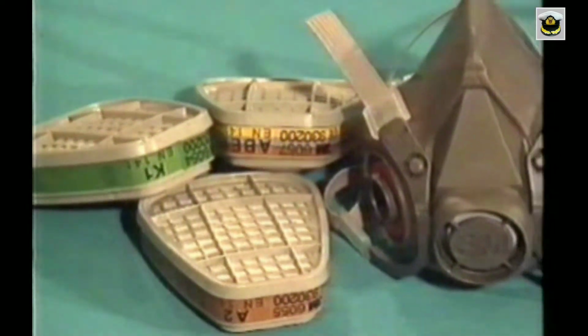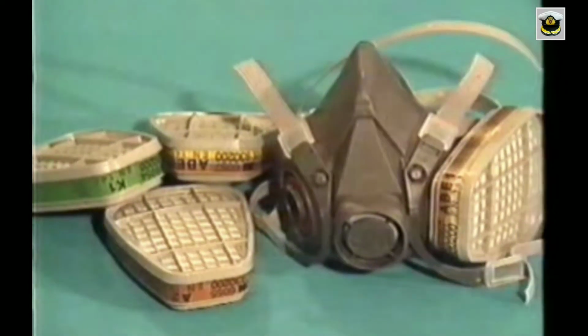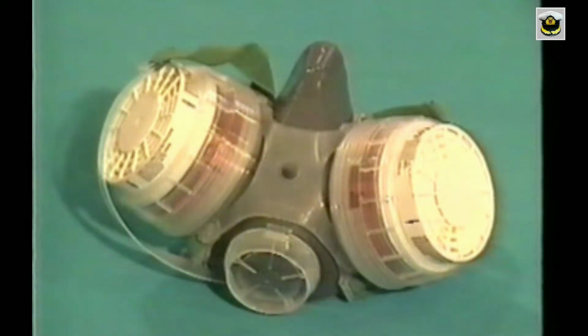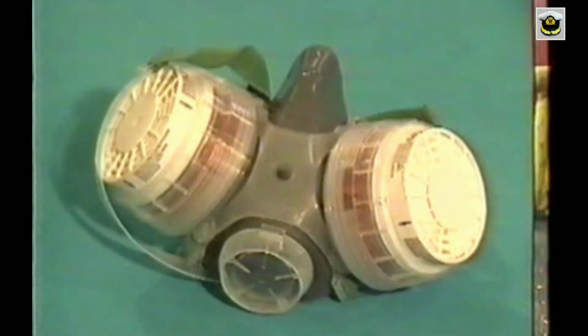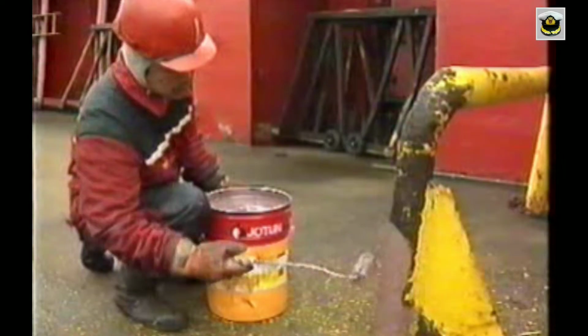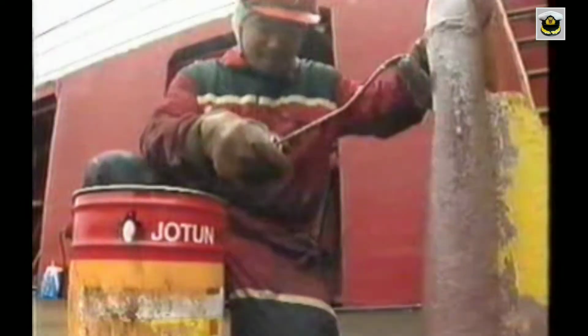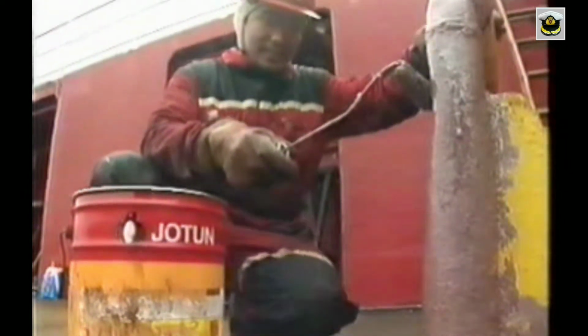In this program, we can only give you a general description of respiratory protection. The choice of equipment and its use must be made after a thorough introduction by means of directions for use and training. Inhalation of harmful dust or gases may cause poisoning of or permanent damage to, for example, lungs, kidneys, liver, or the nervous system.